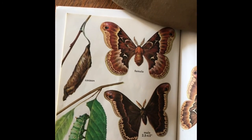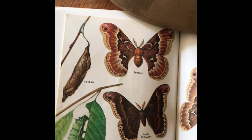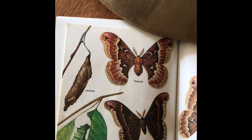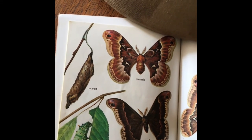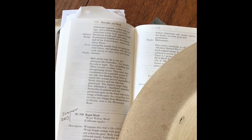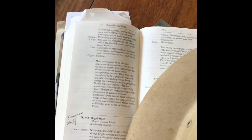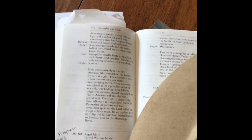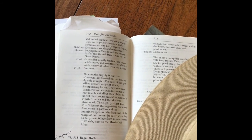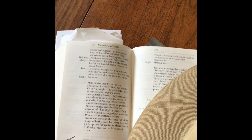Now that I have a tentative identification, I'm going to go to the National Audubon book, the book with more scientific information, and see if this confirms what I believe it is. Reading the Audubon book, I find that the habitat, the range, and the descriptor of the cocoon being incorporated from the plant stems and leaves match.